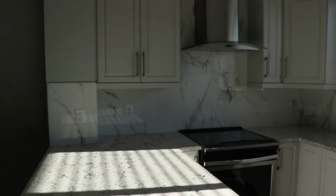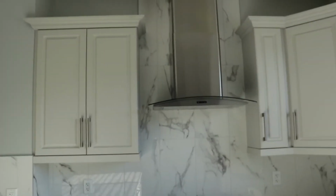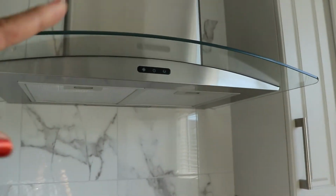Chandelier. And our granite countertops. This was an upgrade. So we got granite. And we have this cute black backsplash here with the gray veining going through, the hooded fan, which was also an upgrade, the hooded fan to the glass. That was also an upgrade.